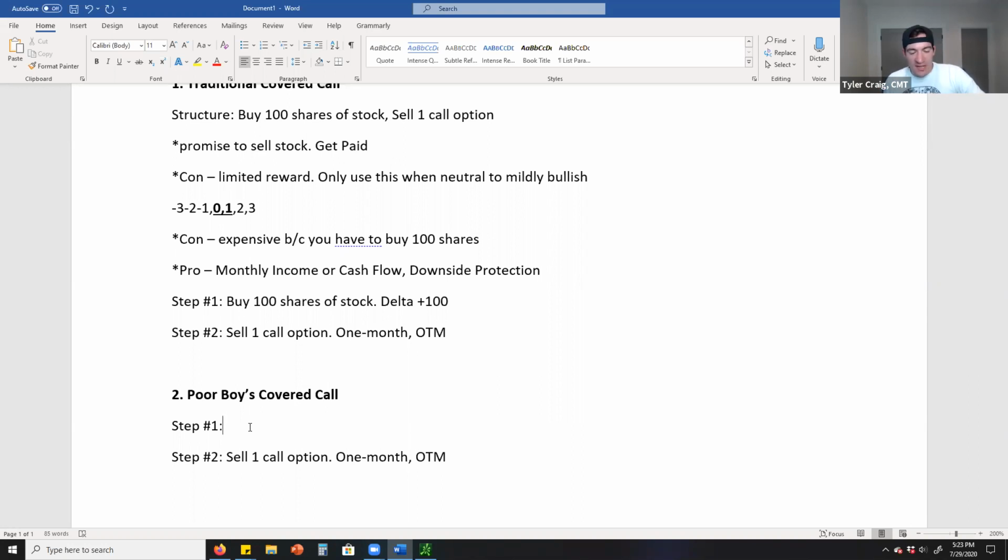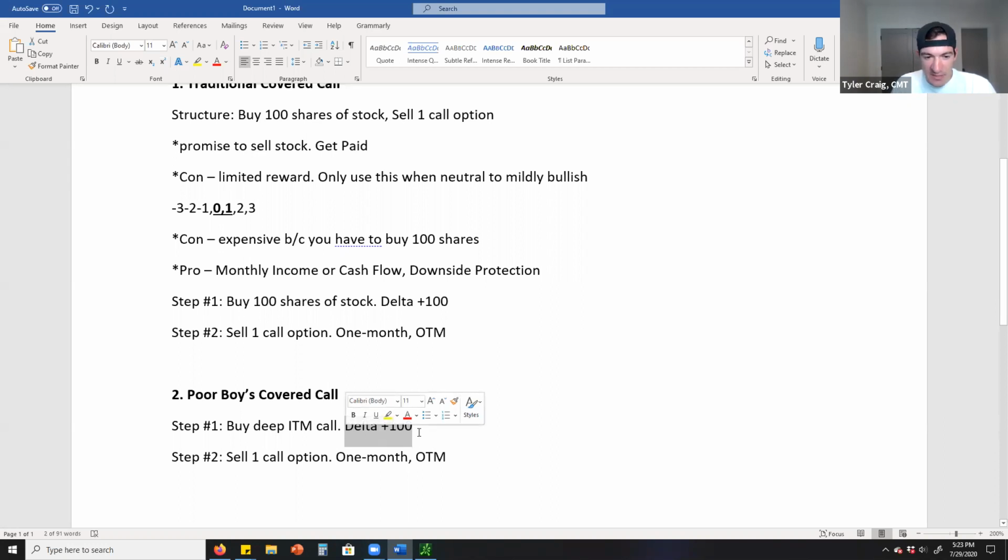Okay, it mirrors the stock behavior, in other words, and specifically look at the delta. The delta of stock is 100. Could I buy a deep in the money call that has a delta of 100? Would that effectively replicate a long stock purchase? The answer is yes. You could just buy a deep in the money call in lieu of buying stock, and it's going to be a lot cheaper. Now here in a minute, I'm going to show you why you don't need to buy a 100 delta, okay? We're not going to buy that deep in the money, but let me just do a compare and contrast here for a second.